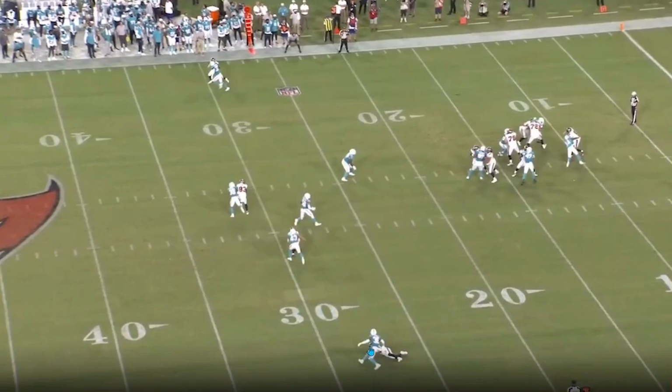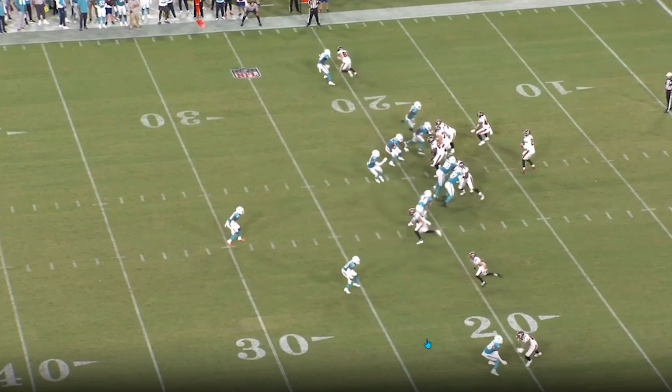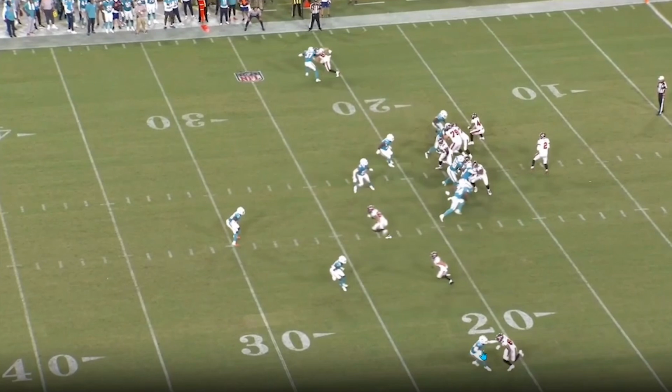Here's another example. Guy falls to the ground, but he does a good job. He's willing to get hands on. Size and athleticism are all pretty solid. It's not like he has elite traits in athleticism or size, but it's all good enough. Actually, probably better size. Sometimes when you're too big, you struggle to change directions and things like that.